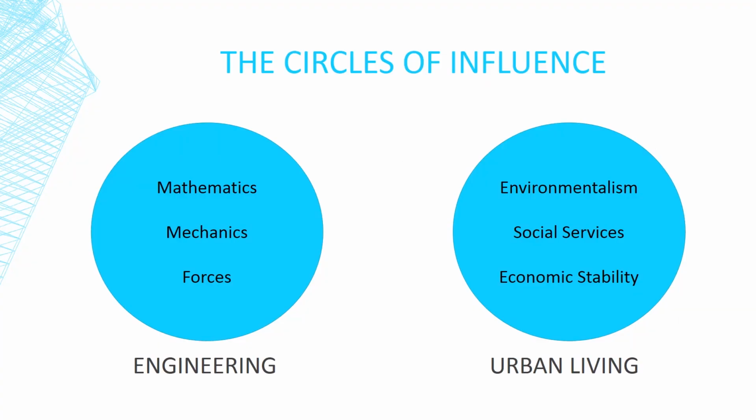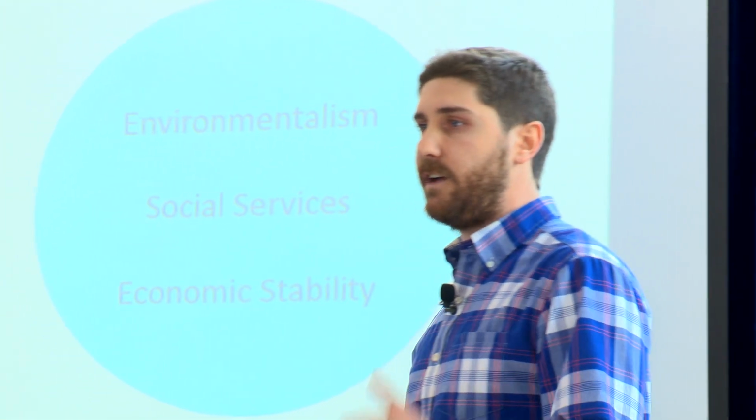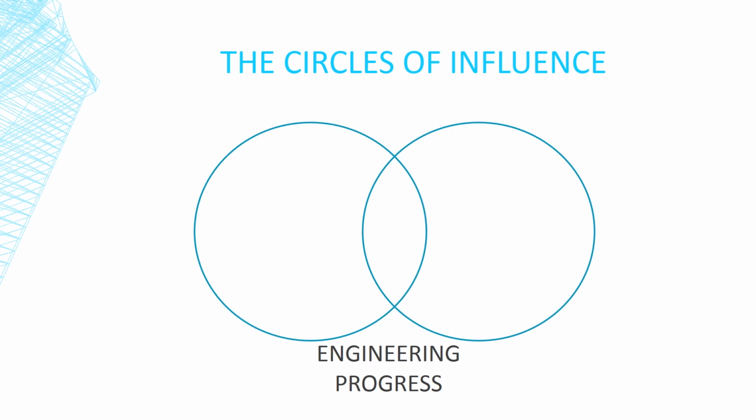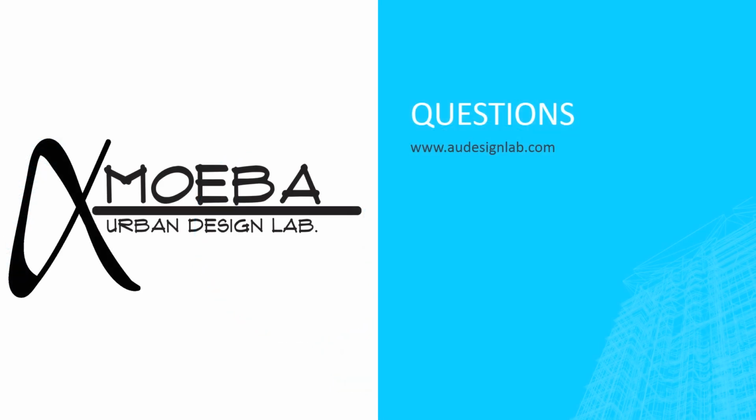So to wrap this thing up, I just wanted to talk about the circles of influence that I see in engineering. And I think there's a lot of perception that engineering is really about the balances of mathematics, about forces and mechanics. And that urban living and communities are about those three pillars of the triple bottom line: environmentalism, social services, and financial stability. But where we find true progress in engineering is when those two circles of influence come together. And that is the amoeba building system.